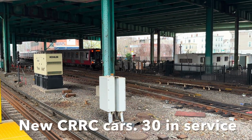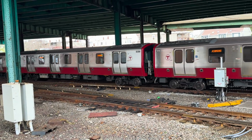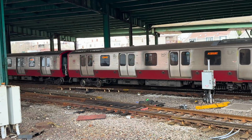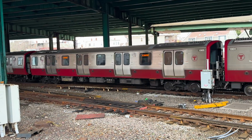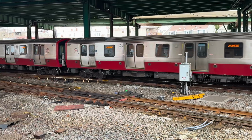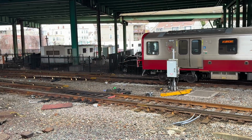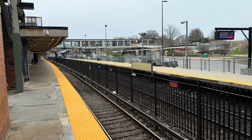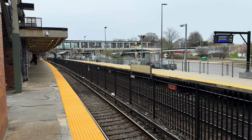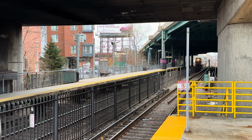Here come the new CRRC Red Line cars. Construction, they have shuttle trains from here to Ashmont. Your old Colony Line trains stop here. Boston to Greenbush, Boston to Kingston, Boston to Fall River and New Bedford. 139 arriving as train 1026 from Greenbush to South Station.